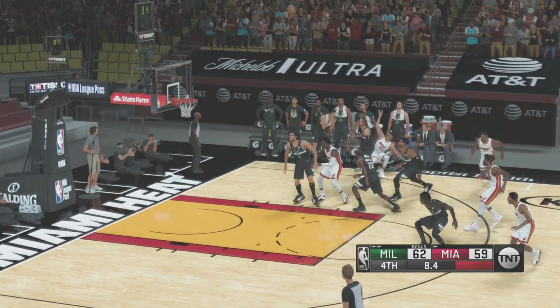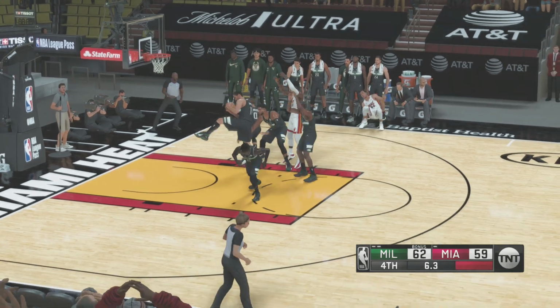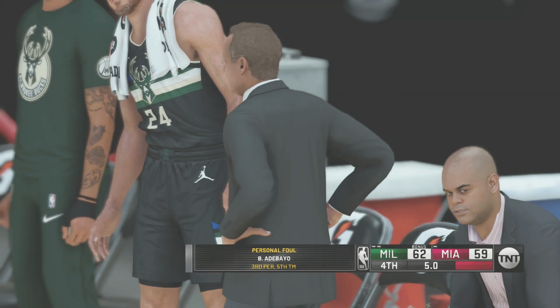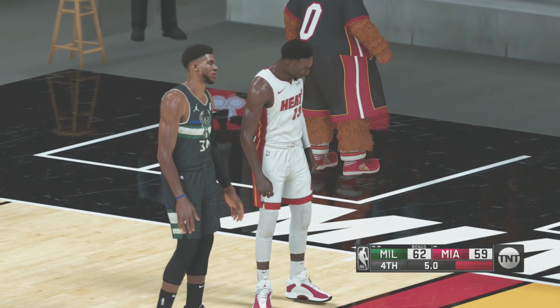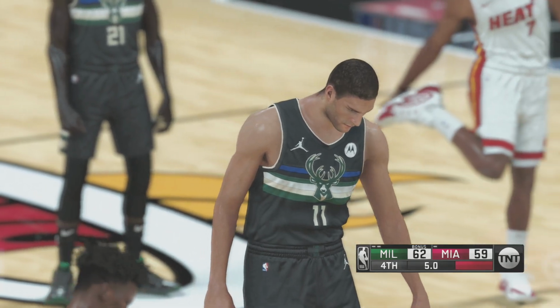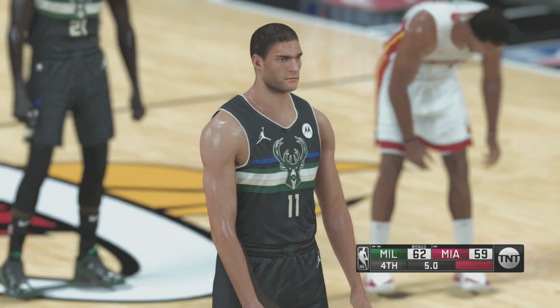Here's Robinson. Shoots over DiVincenzo. Robinson misses. And now they foul and stop the clock. Yeah, you have to do that, though. You can't just let them dribble the game out. Exactly. I mean, got to stop the clock any way possible and hope they alligator arm a few of those free throws.